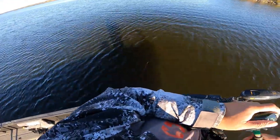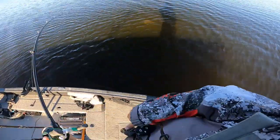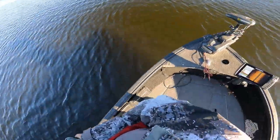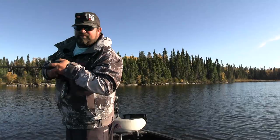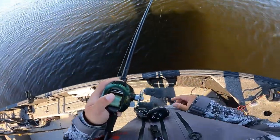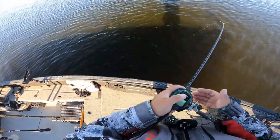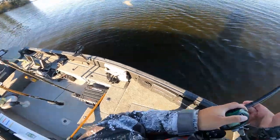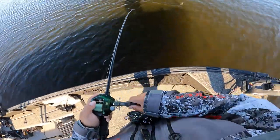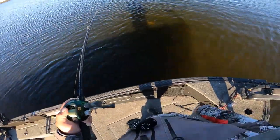Oh boy, oh boy. There's a log right there, I gotta stay away from it. Amazing. Oh, so good. Found a little honey hole here with a bunch of fish. There's a log right here, I'm trying to steer them away from it. This is three fish in short order. Probably about, I don't know, about 15 minutes, not even. And all within probably a 100 square yard area here.